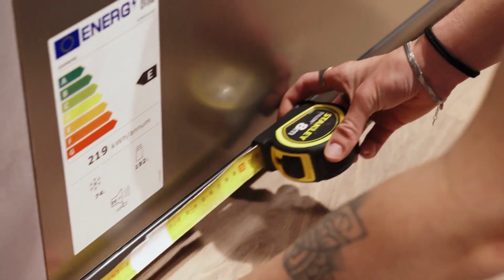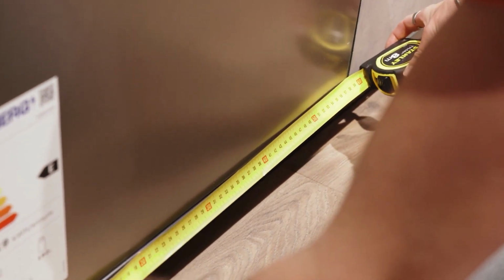Fridge-freezer combinations come in different widths. There are models that are narrower than 55 centimeters and ones between 55 and 60 centimeters. From 60 to 70 centimeters and even wider, up to 80 centimeters. Always make sure to measure carefully at home to see if it really fits, so you won't be caught by surprise. Hopefully, you now have a better idea of what to keep in mind.